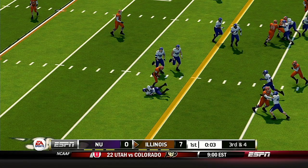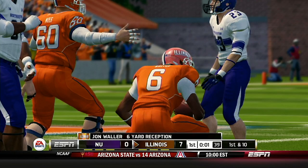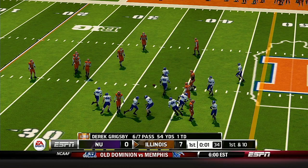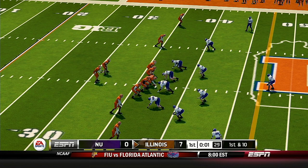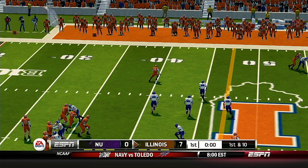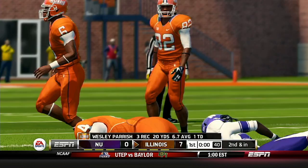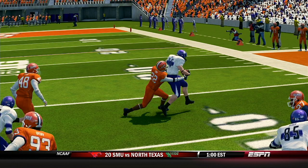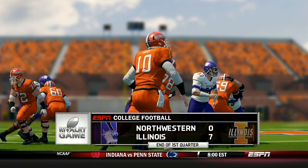Zips it to the back. He's taken down at the 37. Throws complete. He's got space to work. And he's tackled at the 47-yard line. A tight, low-scoring game in that first 15 minutes. Let's see if things open up in the second quarter. 7-0, Illinois.